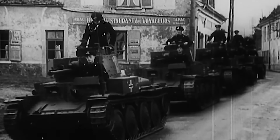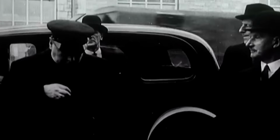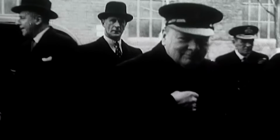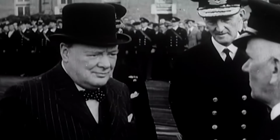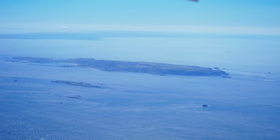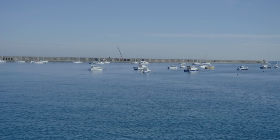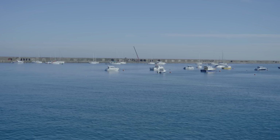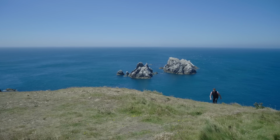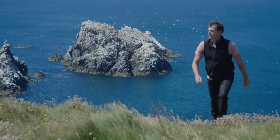When France fell to the Germans in June 1940, the decision was made to demilitarise and abandon the Channel Islands. The British government realised they couldn't put up any resistance against German forces now that they were so close in occupied France. In Alderney, the civilian population was evacuated. They left on British ships and were taken either to other Channel Islands or to the British mainland. And that meant that when the Germans landed, they found this place almost completely empty.